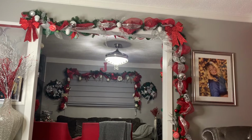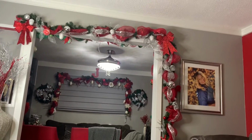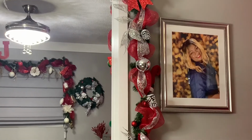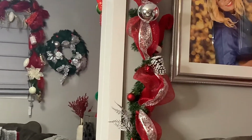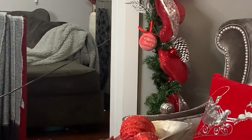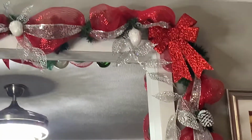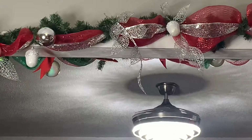Here's my garland that I put over my doorway. It has the red mesh with silver ribbon on top of it, with pine cones as well as acorns and ornaments. You can see just a little bit into my den that I have a few more Christmas decorations, but we will be doing a tour of the den as well. Right now, we're just focusing on the living room.